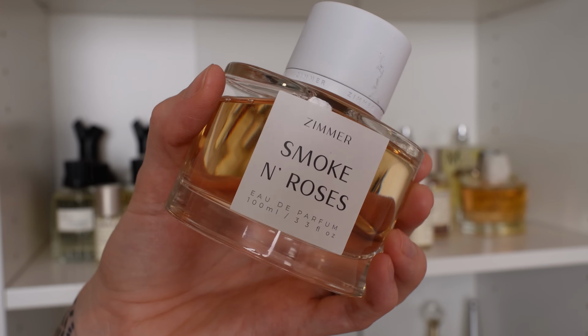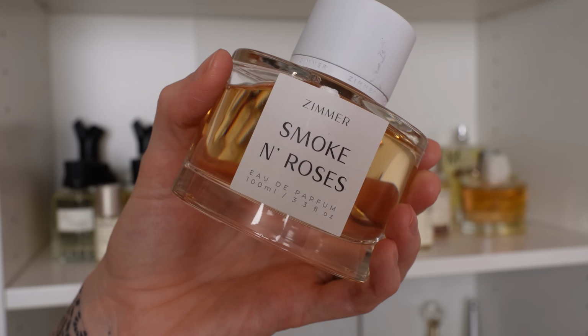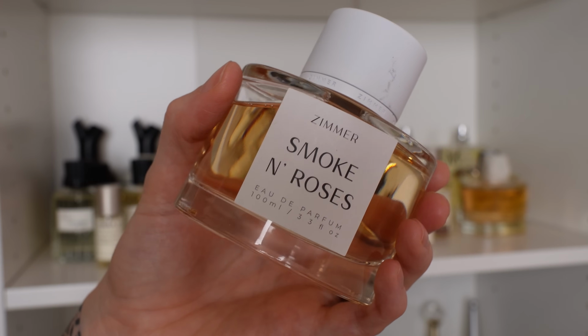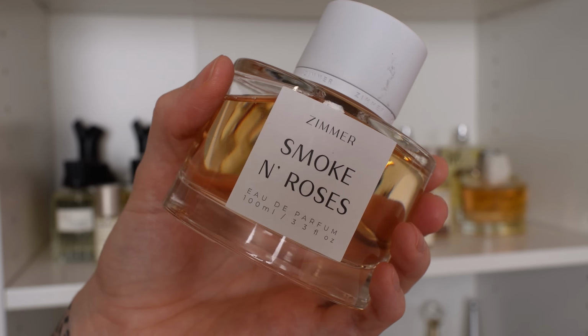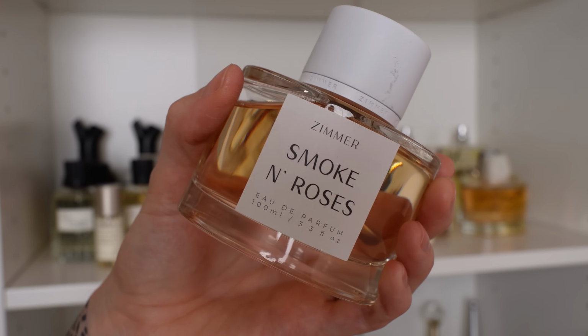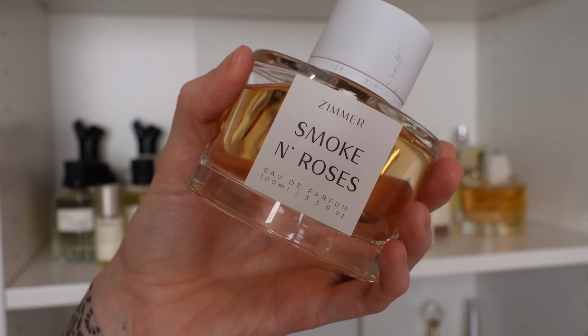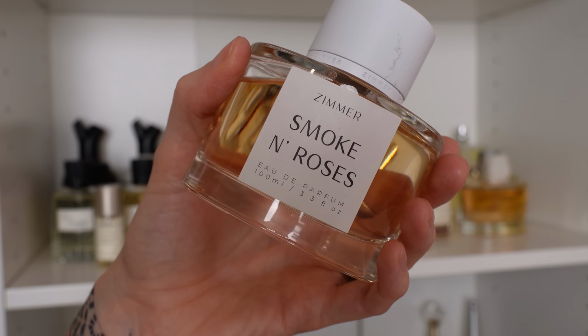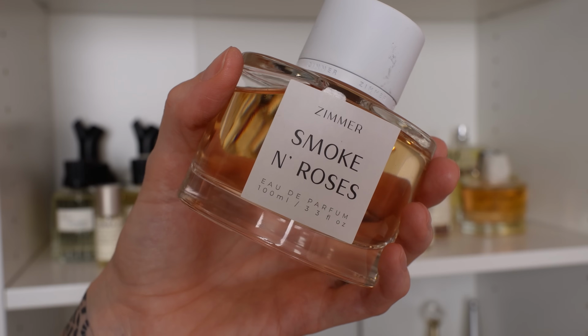Smoke and Roses. This one is quite similar to Intense Cafe, but Intense Cafe has quite a synthetic type scent to it, whereas this smells very natural. This is your coffee, chocolate, vanilla rose fragrance. It's sweet, it's dark, it's sensual, and if you like rose, this is so stunning. And out of that scent profile, I would say that this one is my favorite.